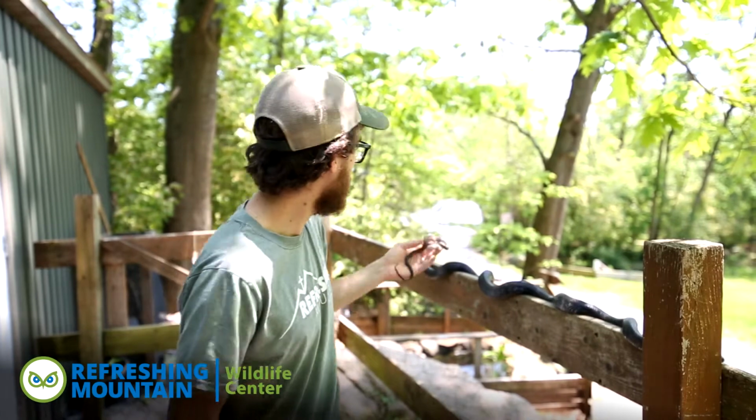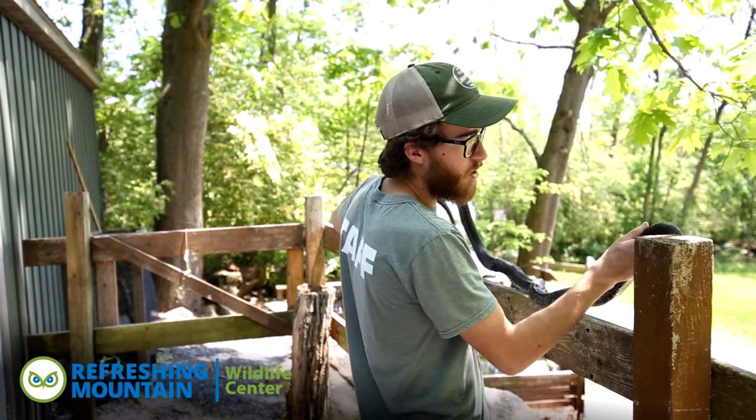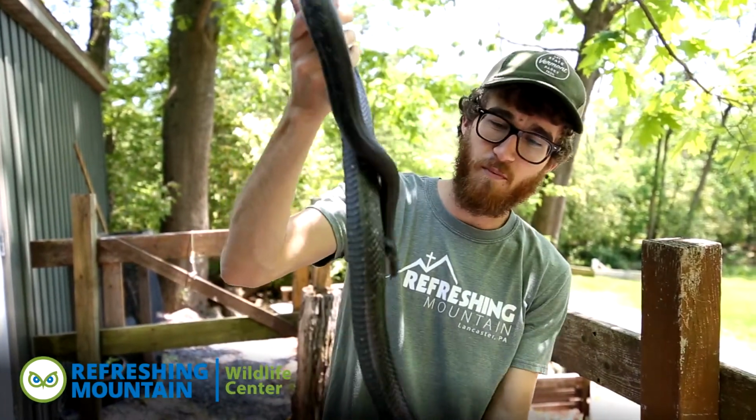So I'm gonna put this one over here, let it climb around a little bit. Black rat snakes are great tree climbers. All rat snakes are actually. This is a grown-up black rat snake. This is our big female here.